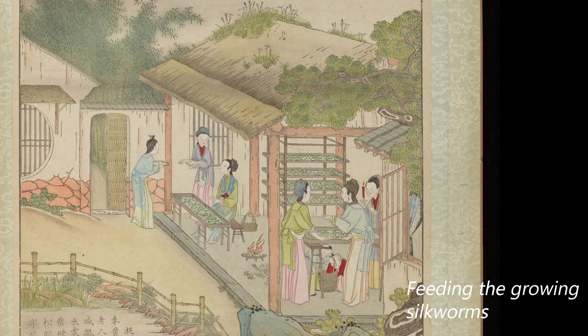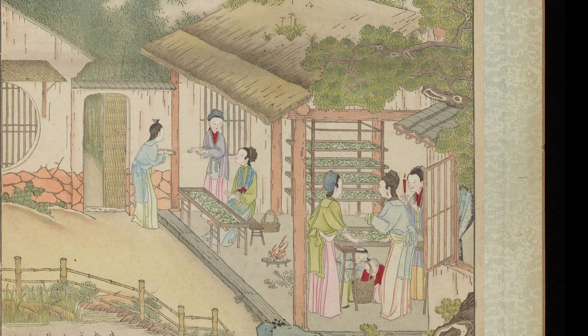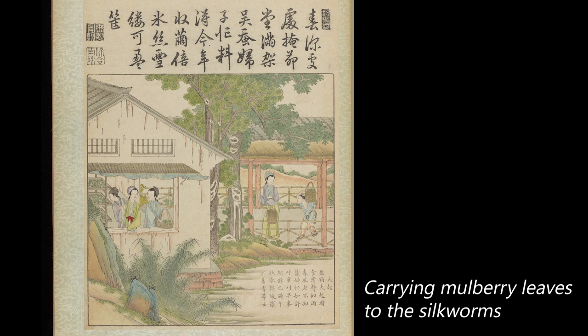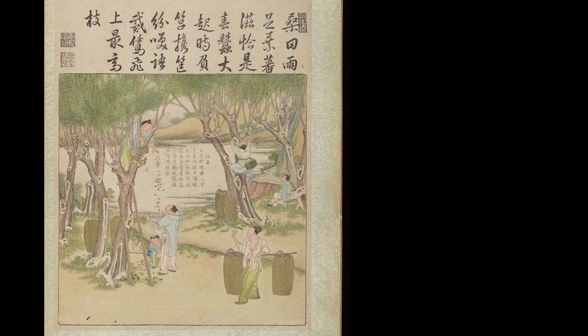Silkworms require ideal conditions in order to spin their silk cocoons. In the months between hatching and spinning, temperature and environment were carefully monitored. During this time, the silkworms were fed finely chopped mulberry leaves every few hours. Here, a woman and young boy carry baskets of mulberry leaves to the women tending the silkworms, while in the next image, men pick mulberry leaves from trees.